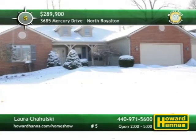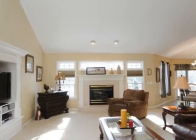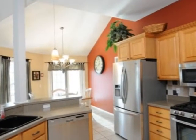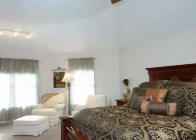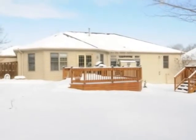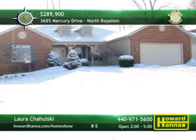Beautifully maintained and ready for you to move right in, this 4-bedroom, 2.5-bath home is located in North Royalton. The great room offers a wealth of options for leisure time, including a gas fireplace, a wet bar, and a built-in entertainment center. Brazilian cherry flooring supports the formal dining room, topped by a tray ceiling. Ample cabinets and countertops enclose stainless steel appliances in the kitchen, whose ceramic flooring extends into the adjacent breakfast area. The master bedroom enjoys the use of a walk-in closet, and the master bath is equipped with double sinks, a garden tub, and a separate shower. Just off the kitchen, the deck overlooks a large above-ground pool and a stamped patio with a fire pit and built-in seating. Treat yourself to a full tour this afternoon at the open house with host Laura Chahalski.